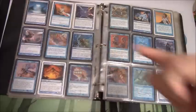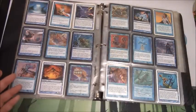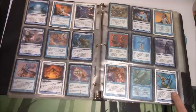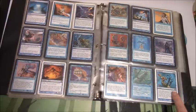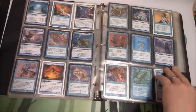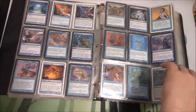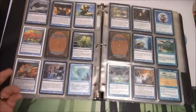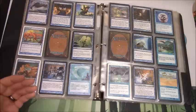Let's see. 12, $3. 13, $2. I thought this card was pretty cool. The Polymorph. I've seen that in the past. I just always thought that artwork was really cool. What was that? 13, $2. Let's see. Page 14, $5. Again, nothing really good yet.